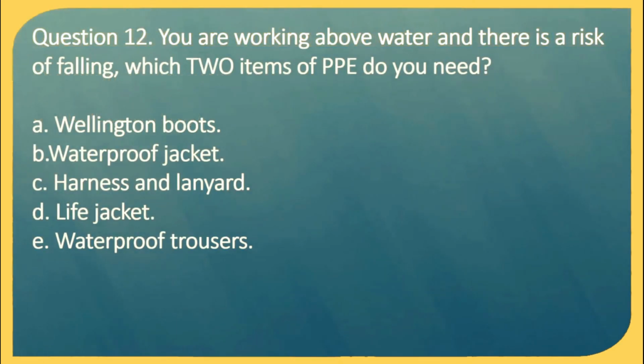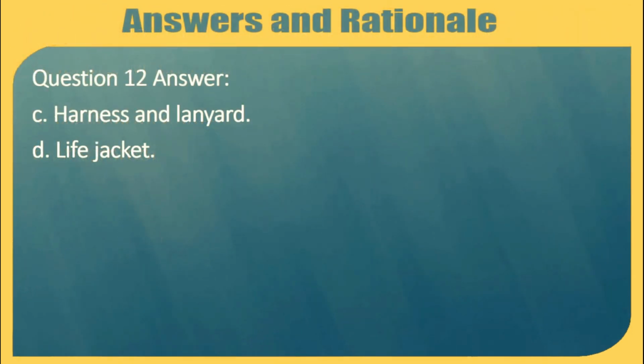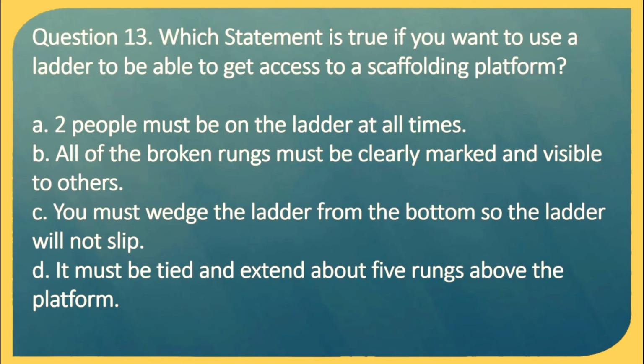Question 12. You are working above water and there is a risk of falling. Which 2 items of PPE do you need? A. Wellington boots. B. Waterproof jacket. C. Harness and lanyard. D. Life jacket. E. Waterproof trousers. Question 12. Answer: C. Harness and lanyard. D. Life jacket.